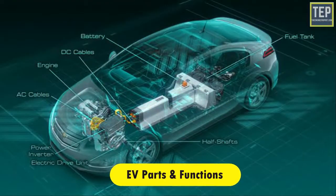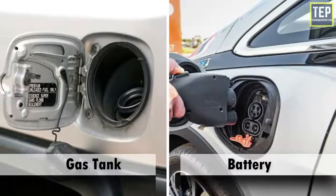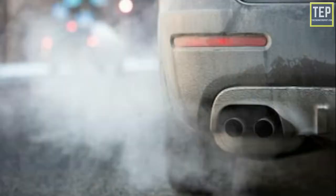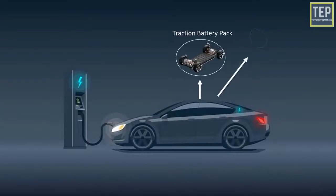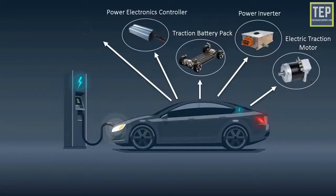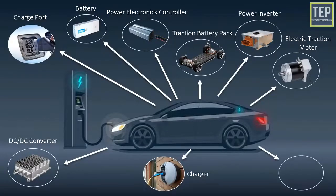Even if you've never driven an electric car, it's still relatively simple to wrap your head around its main parts. For example, instead of a gas tank, they have batteries. Instead of an engine, they have an electric motor. And instead of a tailpipe, well, they've got no tailpipe. Simple, right? But there are a few other parts that an EV owner should understand: traction battery pack, power inverter, electric traction motor, power electronics controller, battery, charge port, DC-DC converter, charger, and transmission.